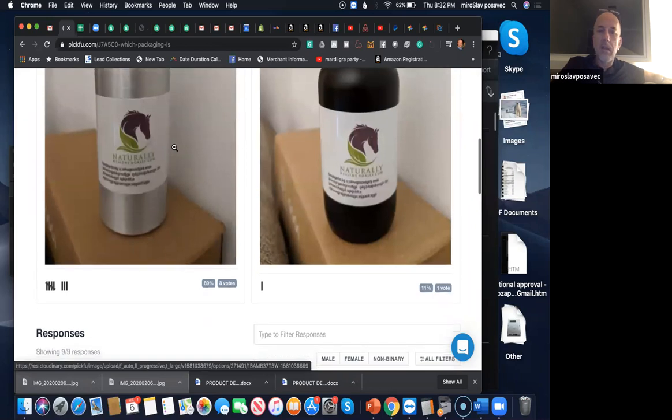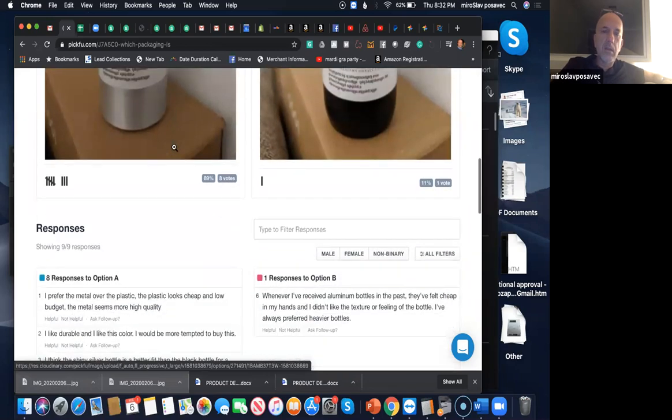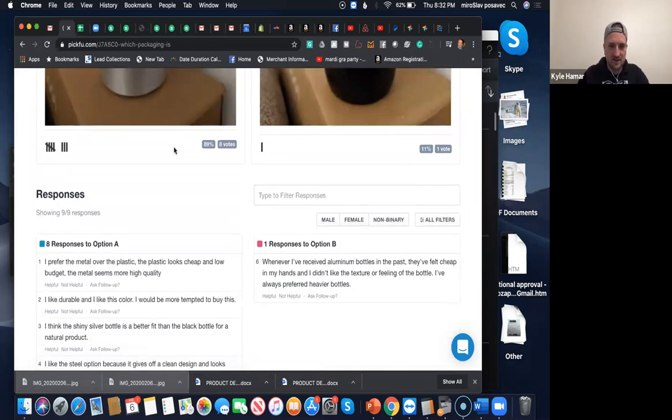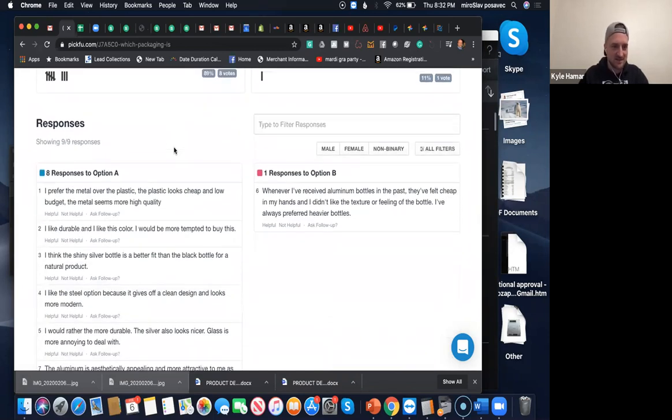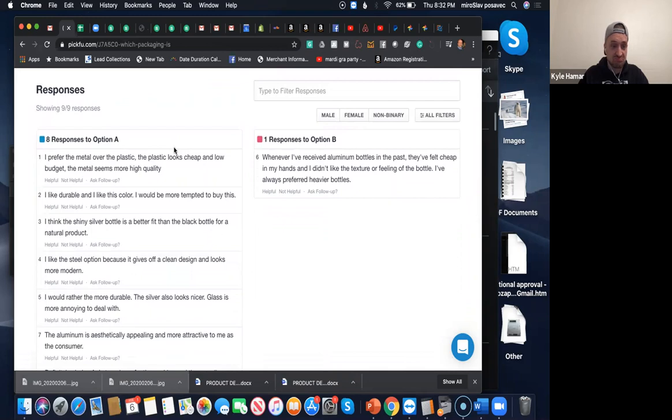This is fast. What people are saying: I prefer metal. I like durable. I like this color. I would be more tempted to buy this. I think shiny silver bottle is a better fit than black bottle for a natural product. Interesting.